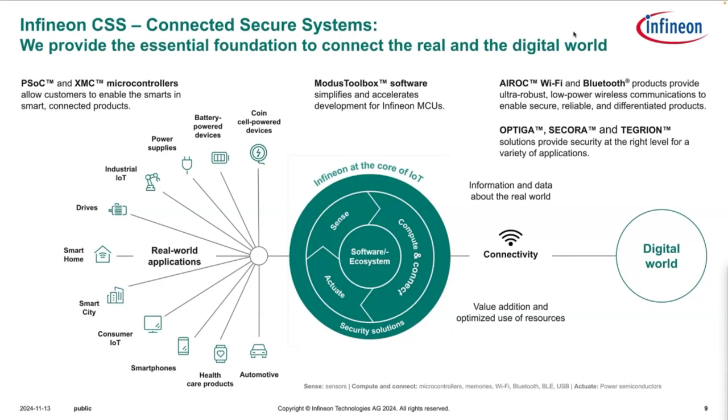All of the products from our division here are really foundational to many embedded applications, and you can see several examples on the left side of the slide. So I think it's not just an empty phrase when we say we're connecting the real world and real world devices with the digital world. This here is the portfolio of our Connected Secure Systems division, but Infineon's other divisions further expand our offerings with semiconductors for power, sensors, and other active and passive components.